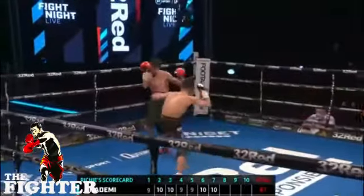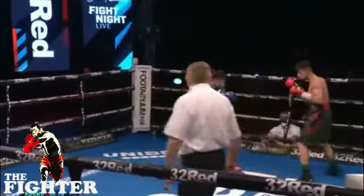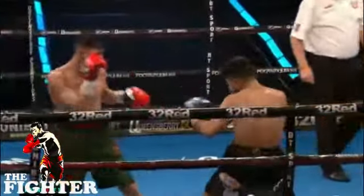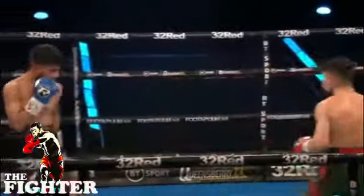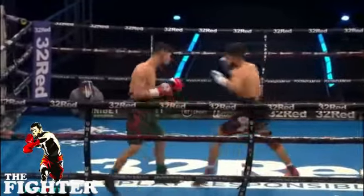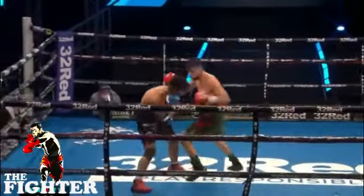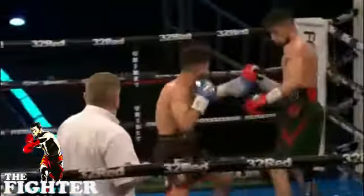Nowadays, 67 all, according to Richie. All there for the taking. Yeah, they're close rounds, aren't they? As you say, it's what the judges prefer, that front foot pressure from Ahmed, or the skill on the outside from Khademi. It should be on punches landed, to be quite honest, but a judge does have his preference. But this one's a close one, no matter how you look at it.